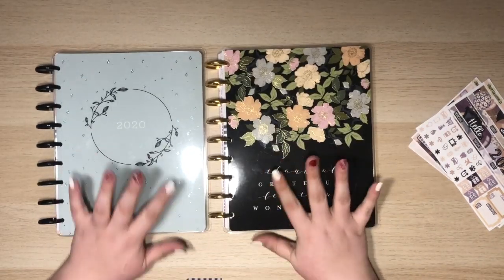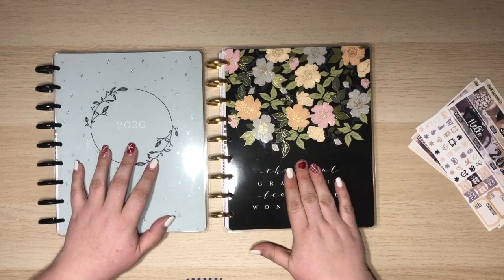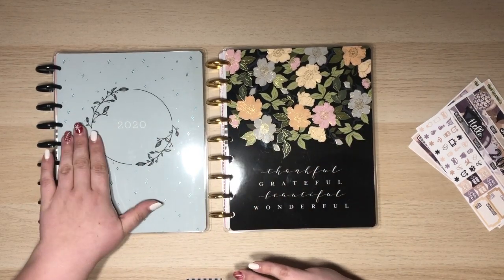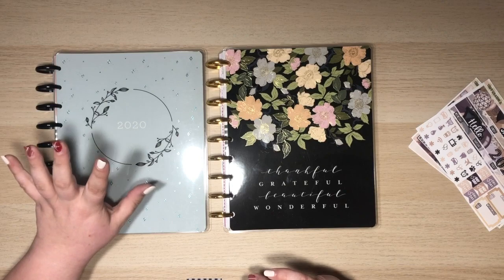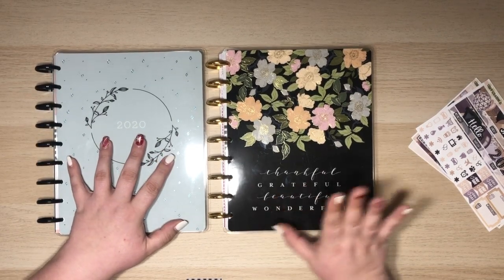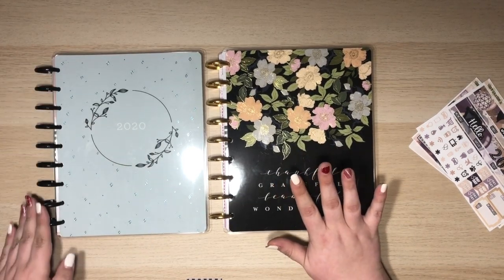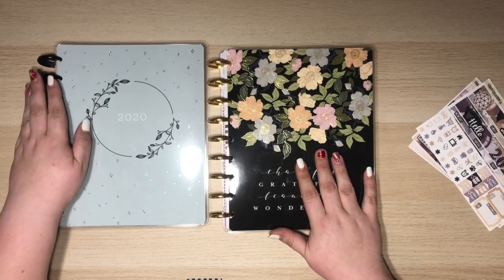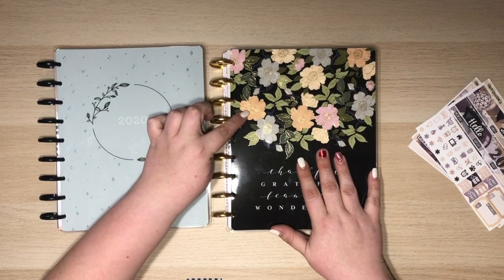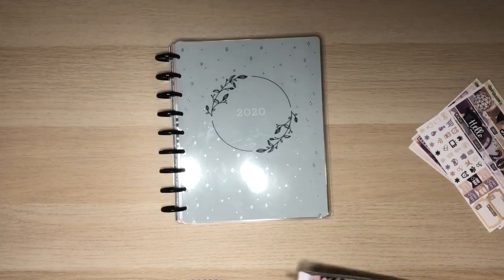And then I haven't decided. I love both of these covers. This one is beautiful, absolutely gorgeous. This one is beautiful, and it's 2020. I really can only use it this year. So I think I'm going to stick with this one for right now. I'm sure I'll switch into this one at some point. I am amazingly going to stick with the black plastic discs. I love the gold metal ones, but they just don't go with this cover. So we're going to start with this.